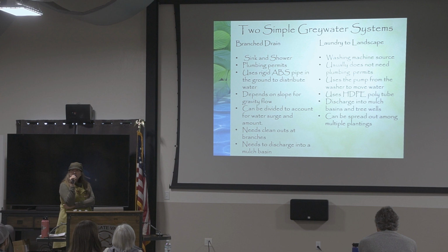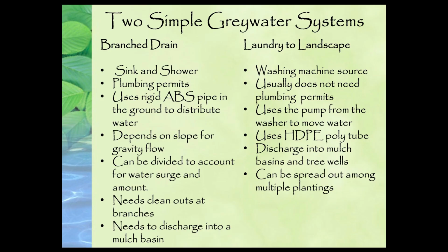I'm going to focus on simple systems that are either using gravity or the pump from your washing machine, instead of the more complex systems, because again, the simpler it is, the more likely that it's going to work for a long time with less failure. These two systems were developed by Art Ludwig, and they're documented in his book, Create an Oasis with Greywater. There's also a really great book called Greywater, Green Landscape that was written by Laura Allen. Both of them have really great details on how to size your system and all the information that you need and what the plumbing is. The two systems that I'm going to talk about today came from Art Ludwig and Laura Allen.